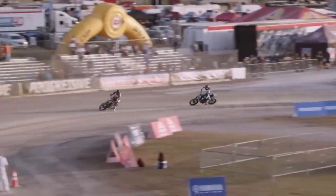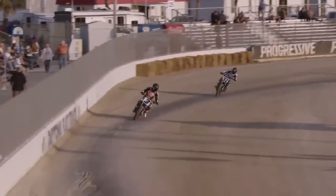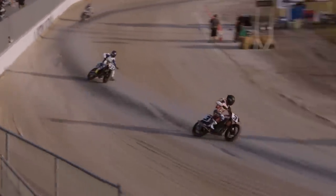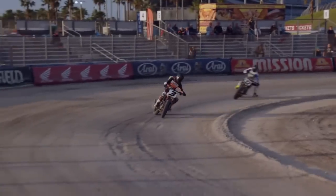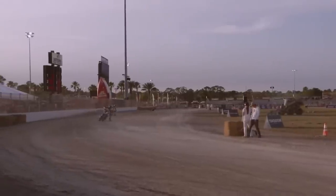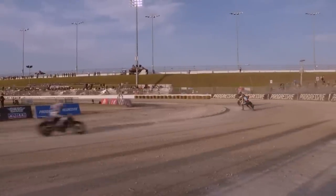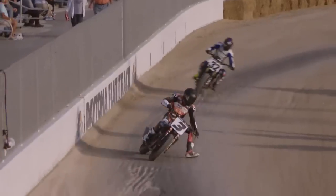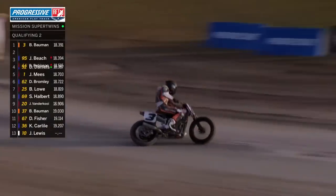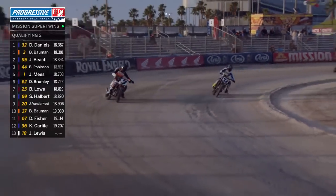Breyer making the move over to KTM. And they can use the 790 or the 890 Super Duke. And they pretty much have the exact same bolt patterns. They can almost switch those motors out and bolt straight up, almost identical. Breyer with an 18.391. So the track appears to be slowing down just a little bit as the moisture is going away from the track. But what's good is when we're done with practice and qualifying, they're going to tear it right back up and water it right back down to get ready for today or tonight's program.